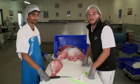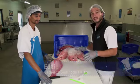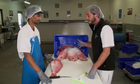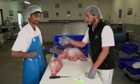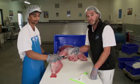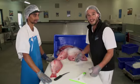So we're here with Eddie from Catalano Seafoods, and we're going to be demonstrating fish filleting. Before we start, we're going to have a quick checklist on all our protective equipment. So the fish is on ice, protective chain glove, apron, protective gloves to stop any germs, sharp filleting knife, and a squidgy. This will help us clean up any spillages that we may have.